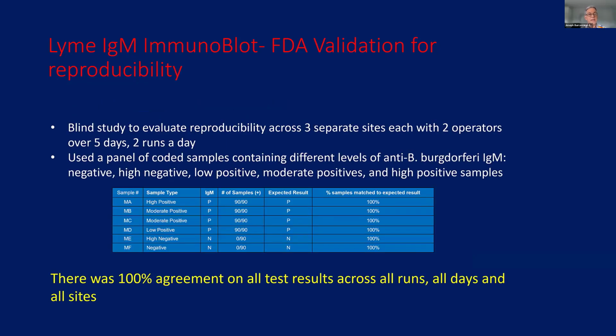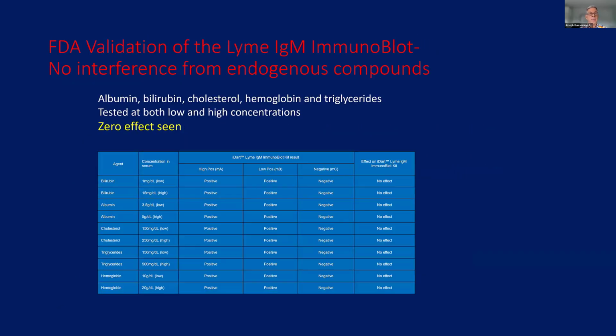How about reproducibility? This is a blind study to see if you sent this out to different hospital labs or different commercial labs, how accurate would it be if you did the test again and again? So what they did was they ran the test across 3 separate sites, each with 2 operators over 5 days and 2 runs a day, used a panel of samples that were negative, a high negative, a low positive, moderate, and high positives. And guess what? For the IgM, there's 100% agreement every time they did the test across all runs, all days, and all sites.